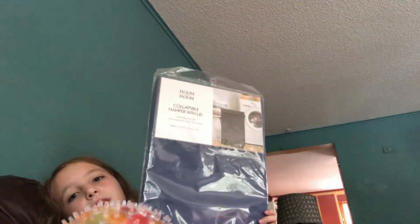I also got, I'll show you guys, this hamper. It's really big. It's a blue one. I got a gray one that's in my room. I love this. Really big. Only $5.